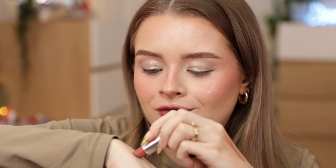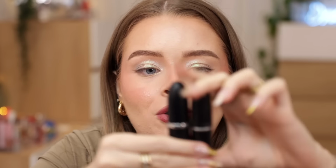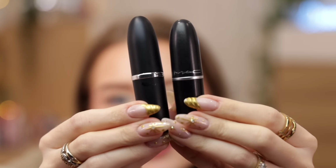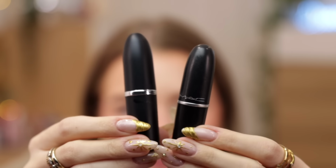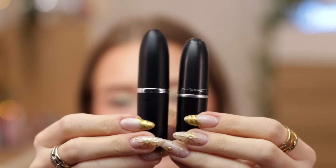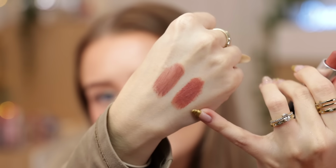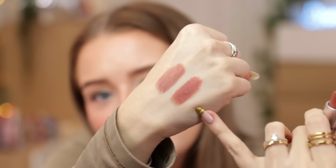So this is Velvet Teddy, the original. Also, I'm kind of sad about the packaging. I know they like to switch things up, but this is the old MAC packaging versus the new MAC packaging. I just prefer the old one. It's got a slight sparkly finish, whereas this one's matte, and I feel like this one just looks a bit cheaper. It's also bigger. That looks cool. There is a subtle difference. This is the original Velvet Teddy. This is Cool Teddy. Velvet Teddy's just a little bit more pink toned, I think.